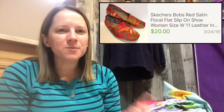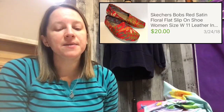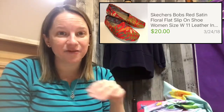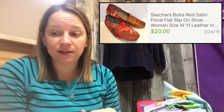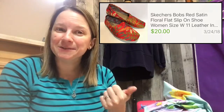This next pair of shoes is another pair of Skechers. I don't normally buy this line. It's Bob. It's kind of a spin-off of the Tom's shoes, if you've heard of those. This was their version of them. But these caught my eye because the whole top of them is a satin fabric and has this floral print on them, so they're really pretty. So I thought I would sell them pretty quickly, but I have been sitting on them for a little while. I paid $3.75 for them, and I sold them for $20. So that was really cool.